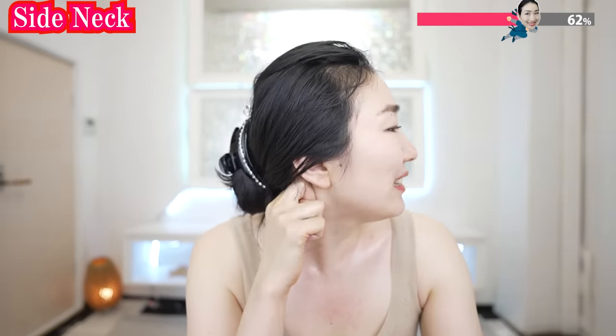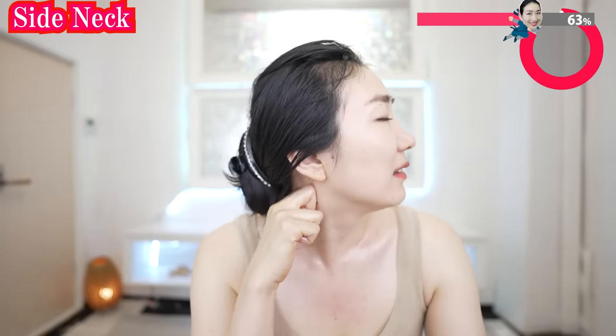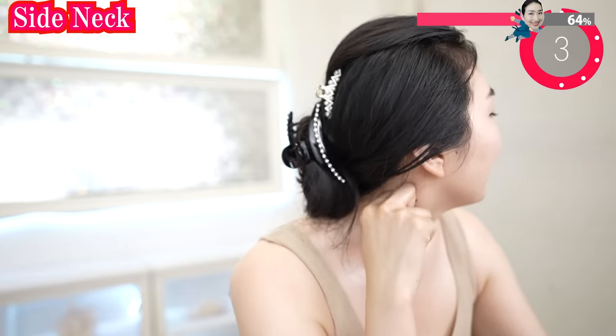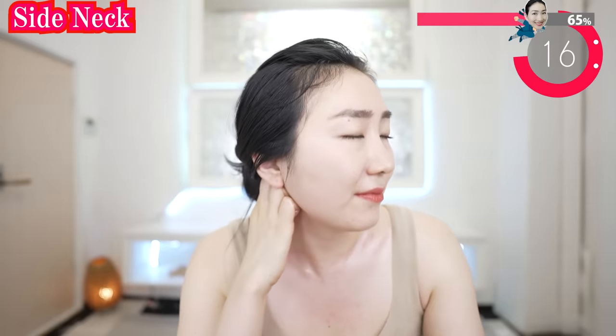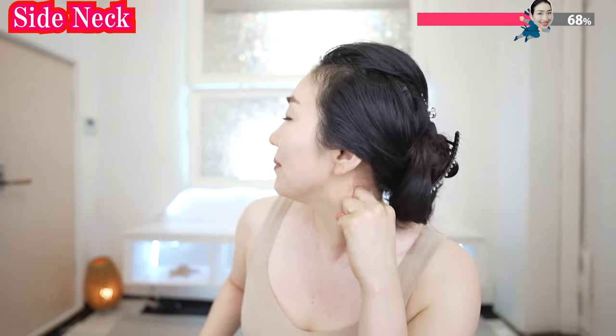And now, massage this point. This muscle actually supports the whole neck skin. Release here, then you can lift your whole neck. And drain to your shoulder with circular motion. And now do the other side. First, massage here.